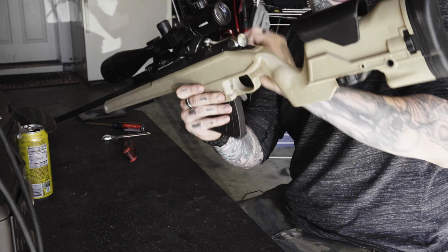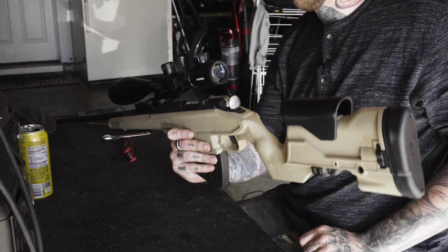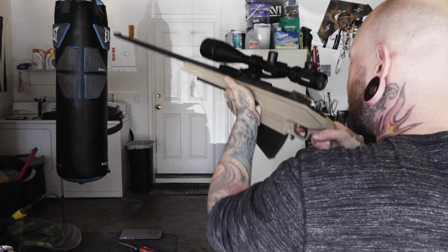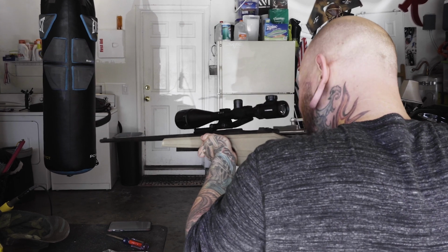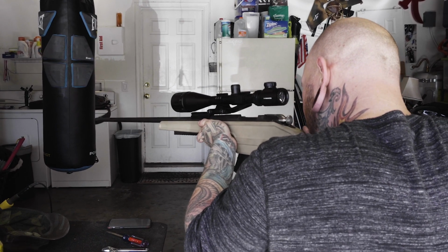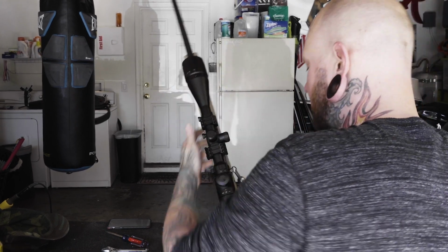So I needed it to go underneath the scope without hitting. And now it's fine. Yeah, actually it's not bad.